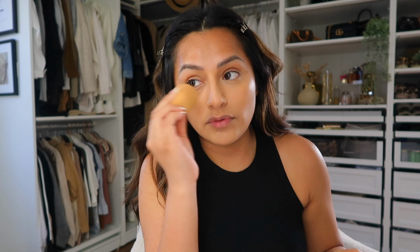Anyways, I'm gonna go in with the e.l.f. CC. So this one really matches my skin tone, you guys, and you don't have to use a lot either. Like I said, it's really a full coverage foundation. Even though it says it's CC cream, it's definitely more of a full coverage type of foundation.